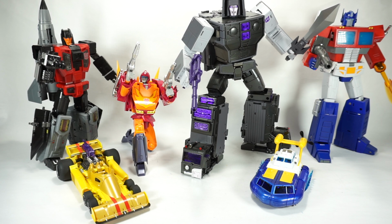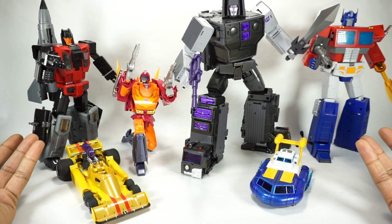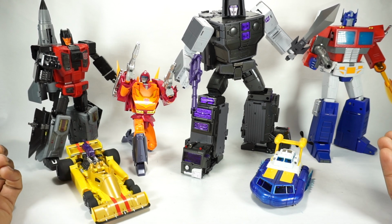Also, it's been a great year for me as a member of this community, as a reviewer, as a friend with some fellow reviewers. I've had a great year. I got to go to TFCon. I'm going again at TFCon next year, and everything about that is all about community. It's been really fun, and this is just toys, but what's really around this is the community, and that's what I really enjoy the most.